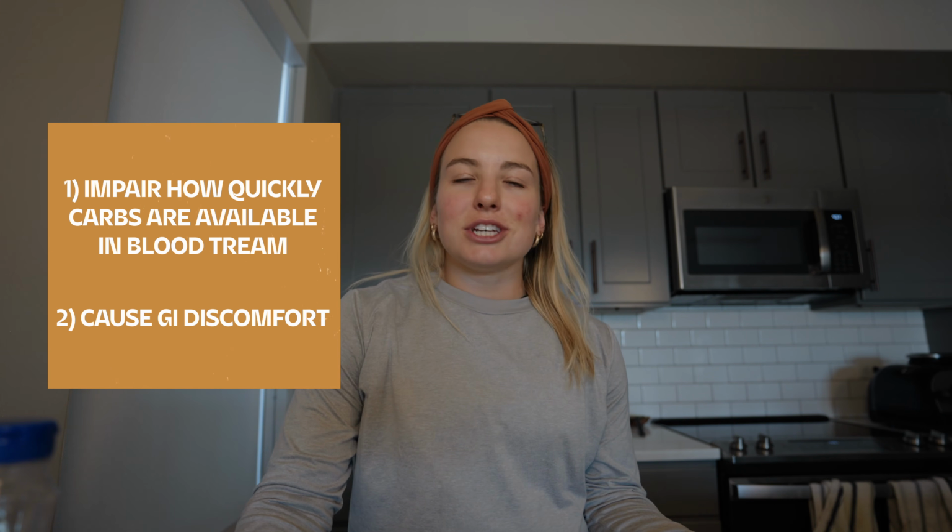So when it comes to your pre-workout meals as well, I'm putting a tiny bit of butter on my waffles, but like I said, we want to reduce the fat intake of that. And why is that? So fat is slower to digest. It can slow down the digestion in your GI tract, and that can do 2 things. One, it can impair how quickly carbohydrates are available in your bloodstream, but 2, it can cause GI discomfort and distress.